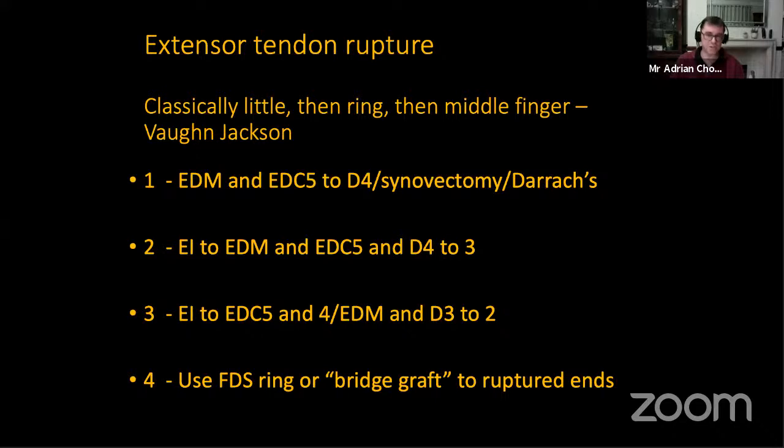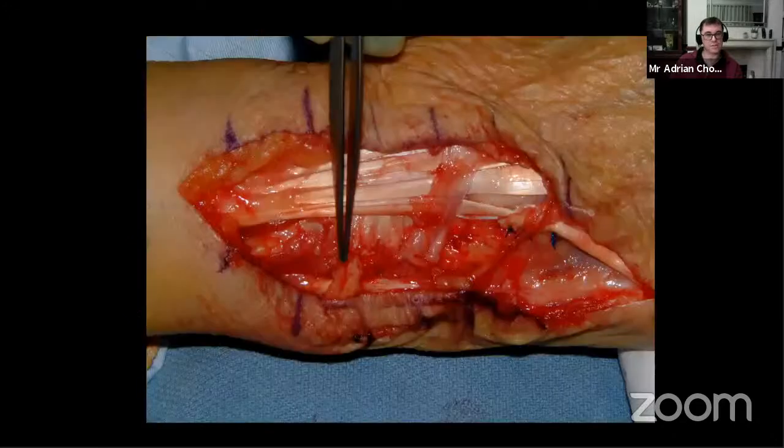But what are you going to do if there's three fingers out? Well, now it starts to become a little bit more tricky. You can take the extensor indicis and try and hang two fingers off it, the ring and the little, and piggyback the middle to the index, but you'll tend to have a little bit of a lag. What happens if four fingers are gone? Well, that's it. It's all gone. You're going to have to do something else. You can take flexor digitorum superficialis of the ring finger and punch it through the interosseous membrane, or do a big bridge graft to the ruptured ends of the extensor tendons.